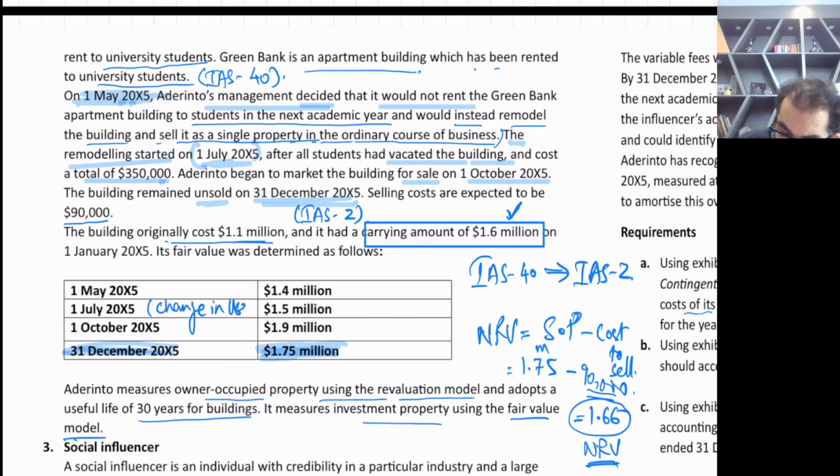You remember the change in use date is 1st July. I already proved it to you. The transfer date is 1st July X5. It's not 1st May, it's not 1st October, it's 1st July, because on 1st July we gave the evidence to the auditor. Evidence is important in this area. It is written in IAS 40.